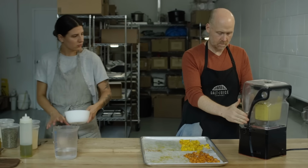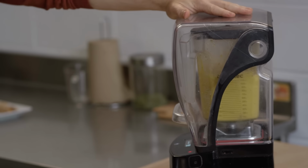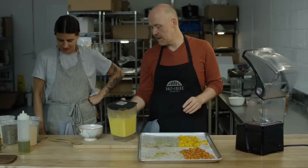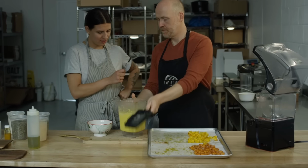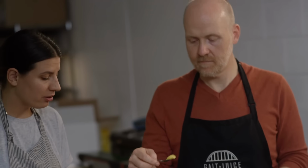Smoothie setting? Smoothie, yes, thank you. All right, so that's blended. Best part, you gotta taste it. You gotta check for salt, for pepper, for balance, for texture. It's so creamy and smooth, and then nothing is overpowering anything else. They're all just kind of dancing together.